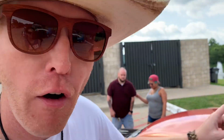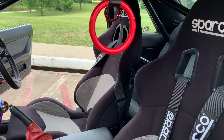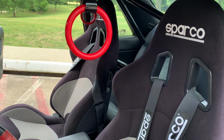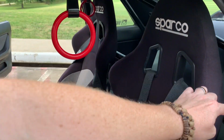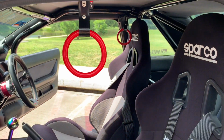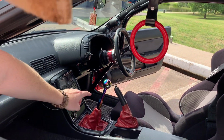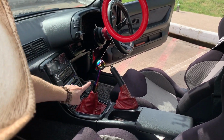So we've got a true race-built interior, full cage. Come take a look at this. Sparco racing harness seats, full metal cage running around. Awesome interior. Look at how high that shifter is.